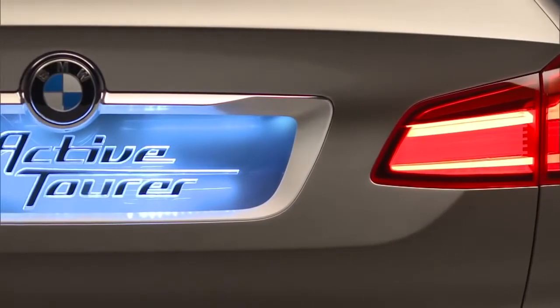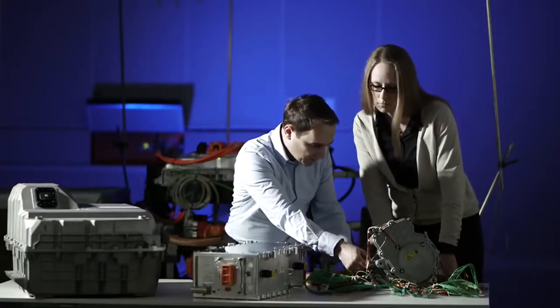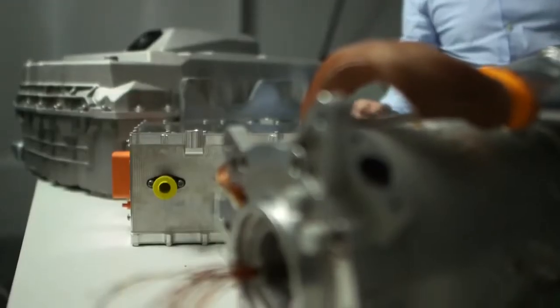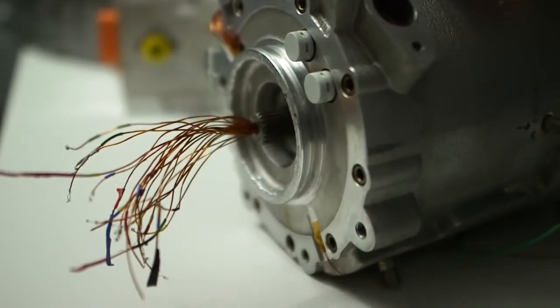And third is the battery to store the energy. Well, the main task of the technology is on the one hand to certainly drive the car with energy coming from the plug, and on the other hand, to recuperate energy under braking, which is certainly the major point why the system is so efficient.